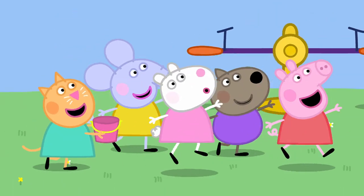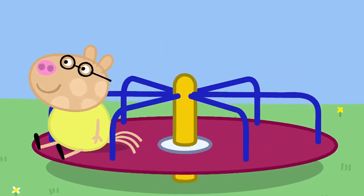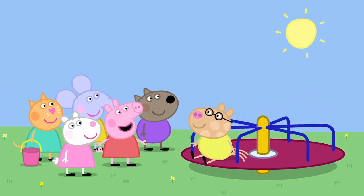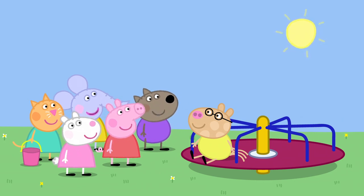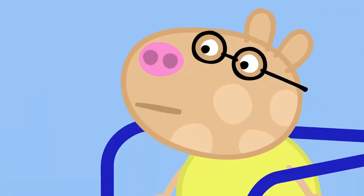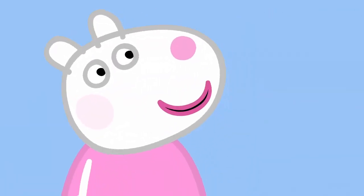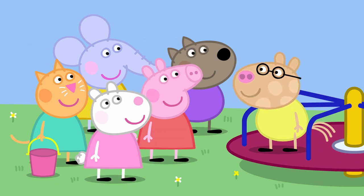Peppa and her friends are pretending to fly around the world, looking for water. Pedro the pony is playing on the roundabout. Hello, everyone. Hello, Pedro. We've got a desert island with houses. And roads. Shops. Trees. And a lake. But we need water for the lake. Have you got some, please? I don't know what you're talking about. It's just pretend. We're playing a game. Oh, I see. You want pretend water.